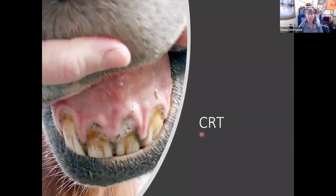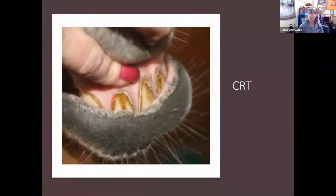So with our CRT, essentially what we're doing is evaluating the gums. What color are they? Normal color is what I call baby girl pink. Some horses will vary, but it's kind of this pink color. When we take a CRT, we press on that gum, blanch it, and pull away. It's just like you can do on yourself: press, then lift, and you'll see how it blanches the color out and that color returns. That's a capillary refill.